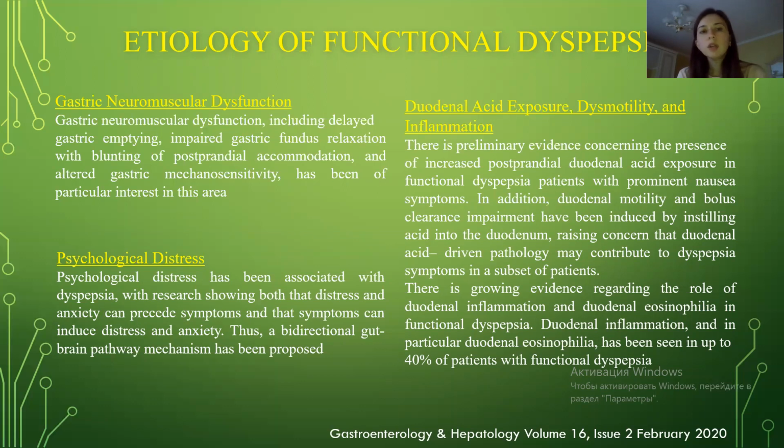And next, in etiology, duodenal acid exposure, dysmotility, and inflammation. There is preliminary evidence of increased postprandial duodenal acid exposure in functional dyspepsia patients with prominent nausea symptoms. In addition, duodenal motility and bolus clearance impairment have been induced by instilling acid into the duodenum, raising concern that duodenal acid-driven pathology may contribute to dyspepsia symptoms in a subset of patients.